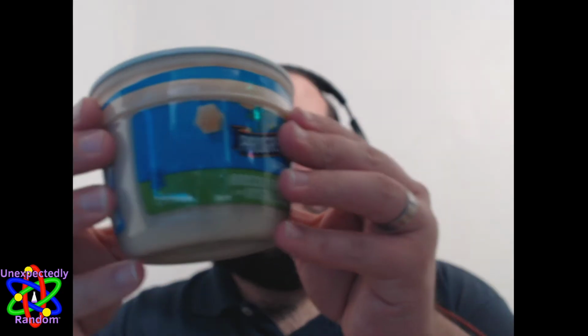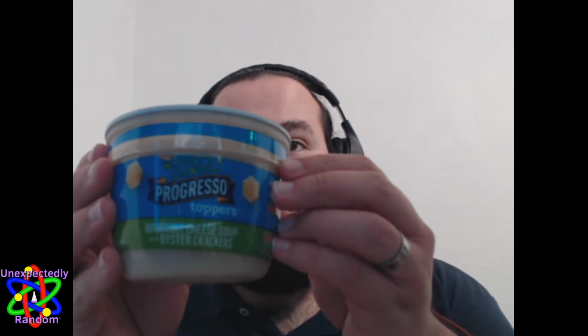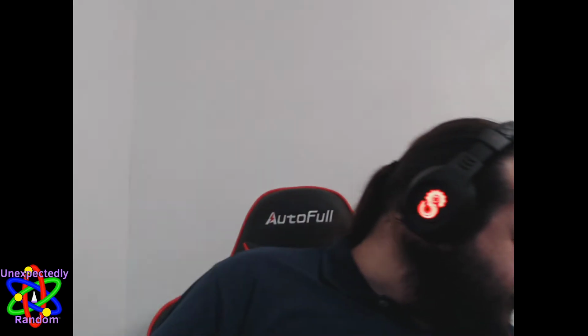Moving on, we have another one that has oyster crackers. This one is the broccoli cheese soup. Broccoli cheese soup with oyster crackers. This one, it's pretty fragrant too. It's nice to be able to smell the soup before you dig in, because they say your sense of smell is a good portion of your taste. So you get kind of that teaser of it.